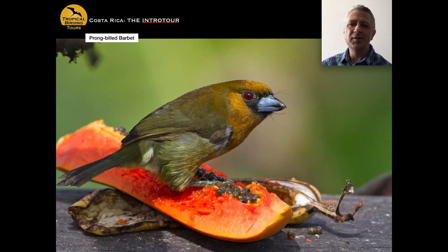One of the main family birds that people are interested in if they're collecting all the world's families is part of the toucan barbet family. It's a bird called prong-billed barbet that likes the wet cloud forests. It has a really distinctive duet call, which they do in pairs, and I'm going to listen for that right now.